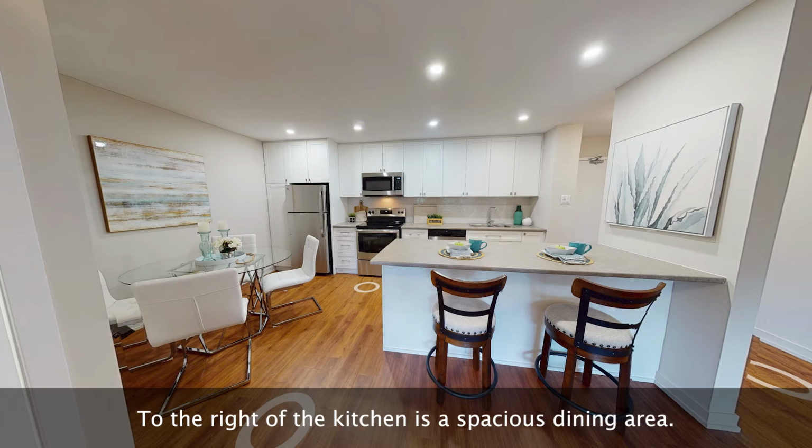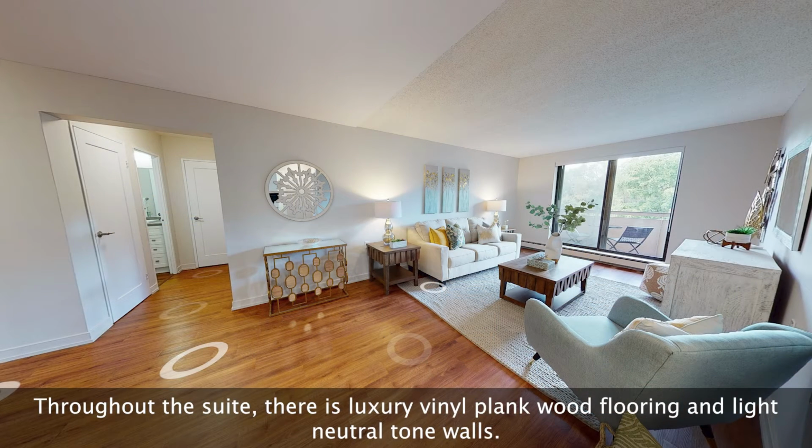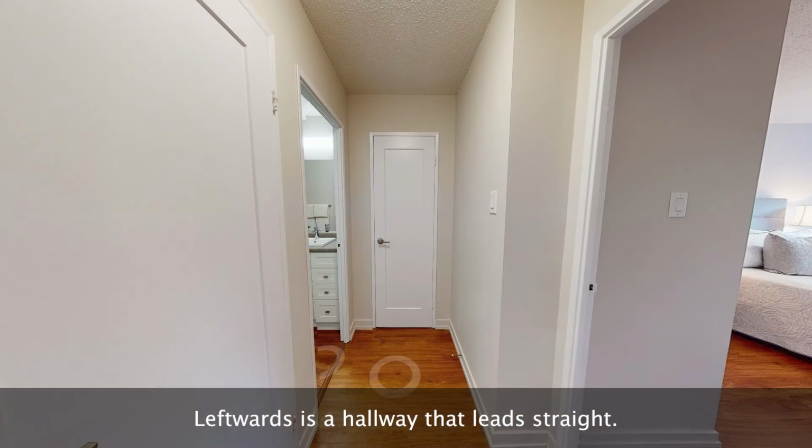To the right of the kitchen is a spacious dining area. Throughout this suite, there is luxury vinyl plank wood flooring and light neutral tone walls. Directly ahead of the entrance, there is an intersection that leads leftwards and straight. Leftwards is a hallway that leads straight.